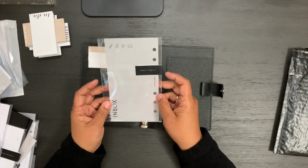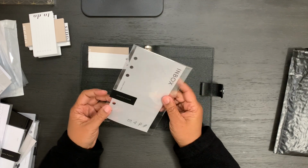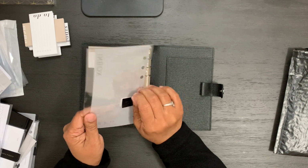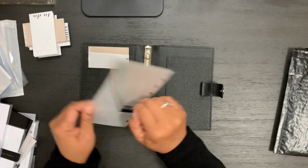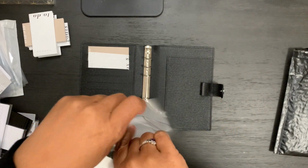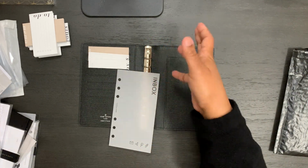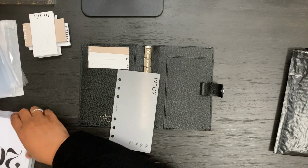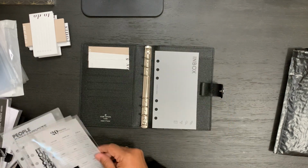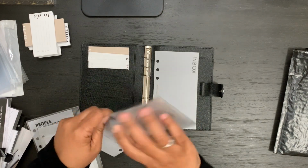The next thing I got is, and I think this is a divider. No, not a divider. This is not a divider. This is a dashboard. That's what this is. So I got this inbox dashboard. I actually have a couple of dashboards because, again, I don't know who I am with regard to this planner. So let me see if I can find all of my dashboards. So I have the inbox. I have the year at a glance, which I figured I'd put in the front.